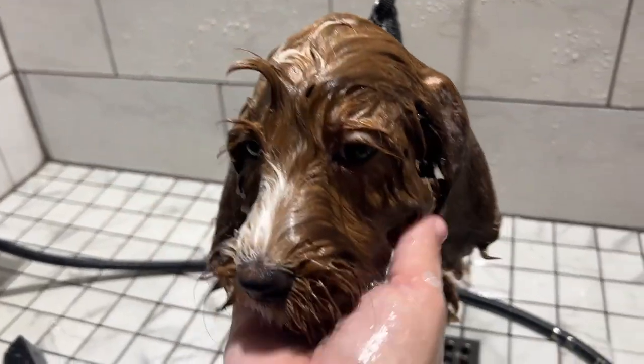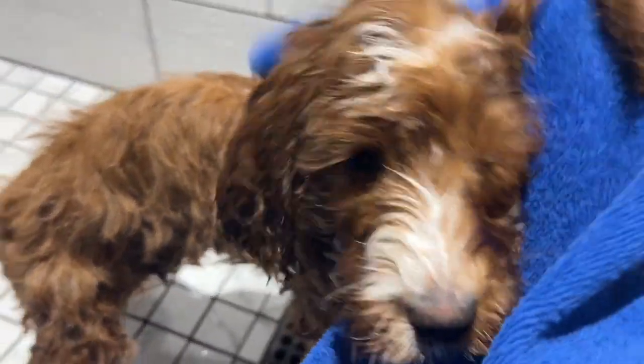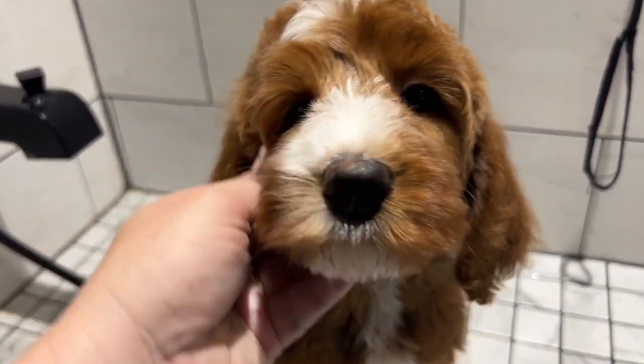Now she's all wet. We're getting her all soaped up. She is doing so, so good. And now we're towel drying. We always like to towel dry as much as we can before blow drying because it can be a little more stressful. But here she is getting blow dried and she's doing just fine. And here's the final look. She is gorgeous.